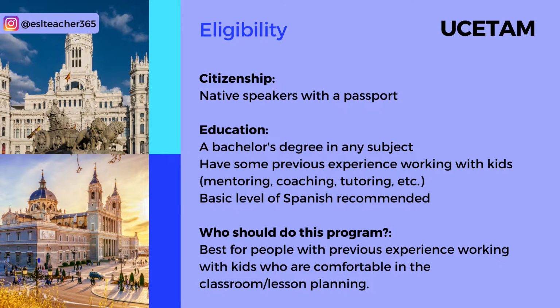For the education requirement, you must have a bachelor's degree in any subject and have some previous experience working with kids, so whether it's mentoring, coaching, tutoring, whatever it is, as long as you have some previous experience. A basic level of Spanish is also recommended. This program is best for people who do have that previous experience working with kids and are comfortable in the classroom and with lesson planning. Because again, you're kind of on your own. The teachers are going to collaborate with you a little bit, but a lot of them just kind of hand you the book and say, I don't know, review the vocabulary, work with the kids. So that's what you can expect.